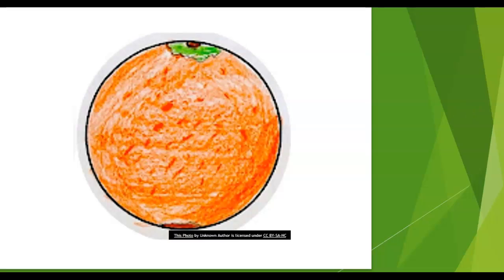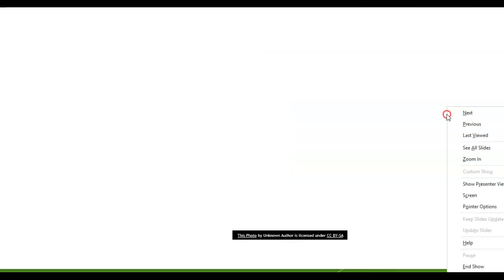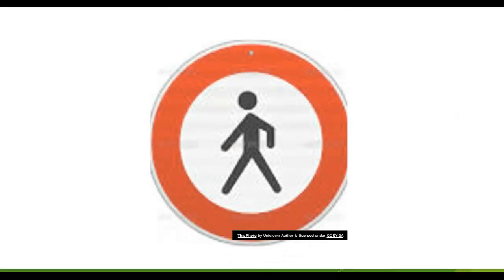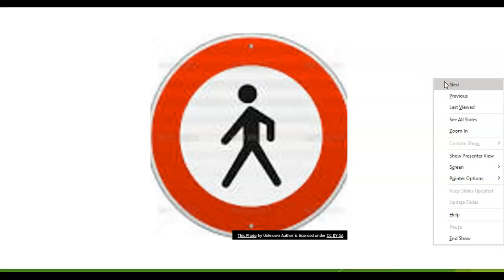The next one is an orange. We all enjoy eating oranges in the winter months, and it is also a circle shape. The next one is a road sign. This is a road sign of a pedestrian, and we can see the round part there is a circle. As you're driving in the car or as you're walking, see if you can see different road signs.